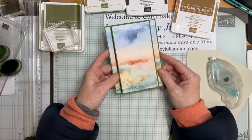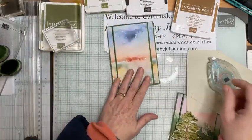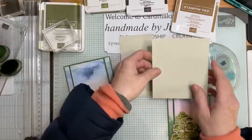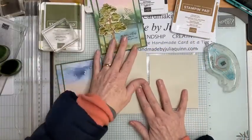Okay, so there's my basic card, making the most of that Thoughtful Journey paper, and I've got two little skinny strips on either side, so that's a good way to save paper. Let's look at the stamping. This is the piece for inside, and this is the piece for the front of my card. Let me put this up here.